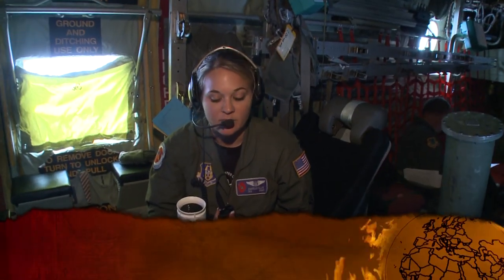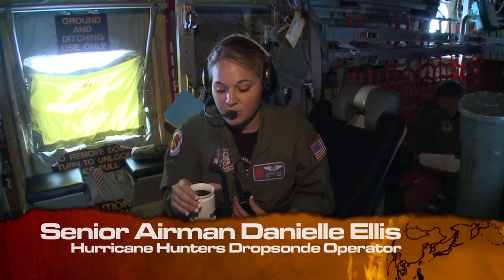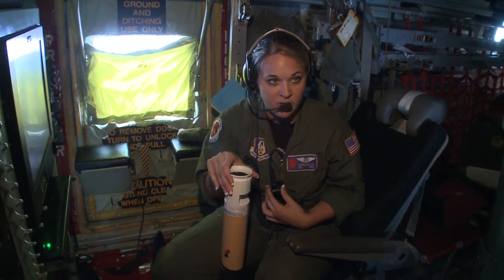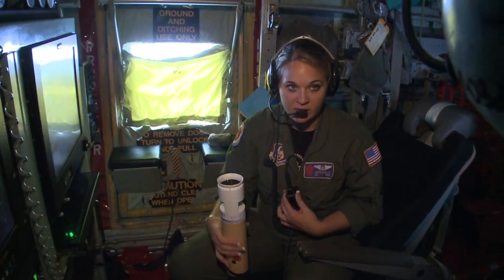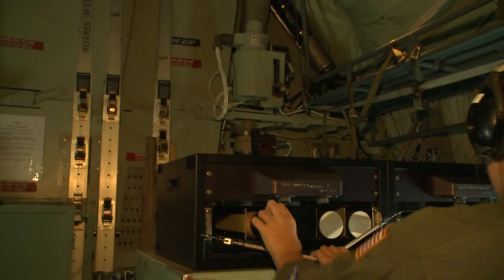So what is a dropsonde anyway? A dropsonde is a weather instrument that we use to measure the wind speed and direction, the temperature, the relative humidity, and the barometric pressure while we're inside the hurricane. It all gets sent back to me on this computer right here.